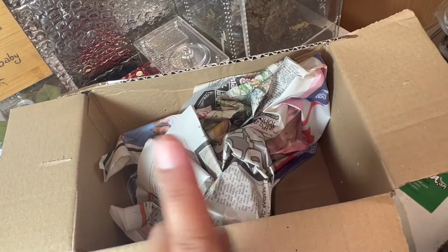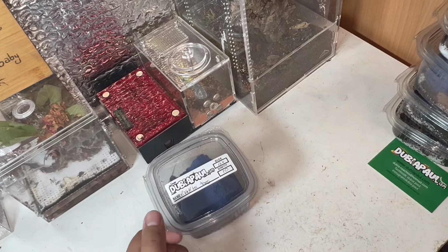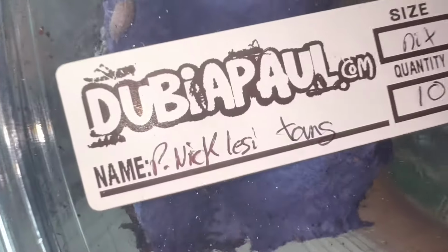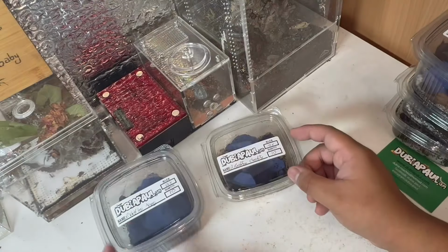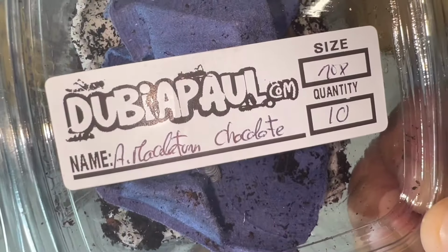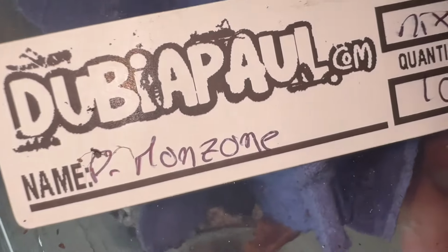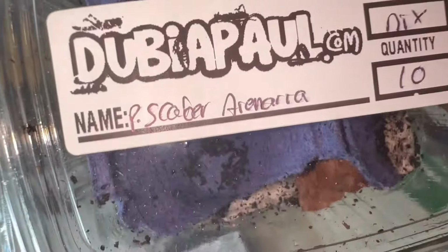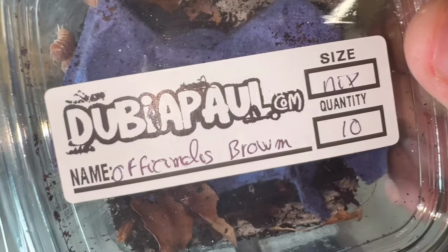£100. I will probably put the total price of the value of the box down here. But as you can see, five different tubs, four new species and morphs for me, and one for the bloodline. So just going through again, guys. We got the Porcelio Nicklesi. I think that says Tang, actually. So Porcelio Nicklesi Tang. So we got those. Armadillium Maculatum Chocolate. The Porcelio Monzone. I believe that says Monzone. Those are stunning as well. The Porcelio Scaber Arania. And last but not least, Armadillium Officinalis Brown.